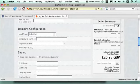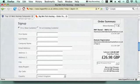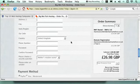Then, am I a new customer or an existing customer? If it's your first account, you go in as a new customer. This will set up all your account details. So you want your first name and your last name. If you've got a company name, put it in, but you don't need one. Email address, as they're going to email you all this information to confirm it. Your actual physical address, just in case they need to post things to you, especially with your domain renewals and hosting renewals, they might send you a letter.